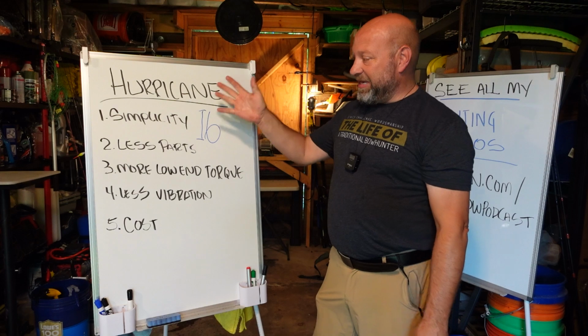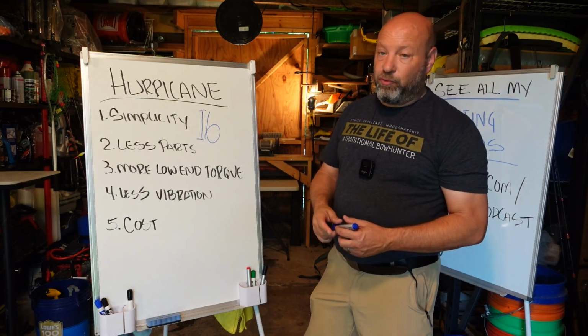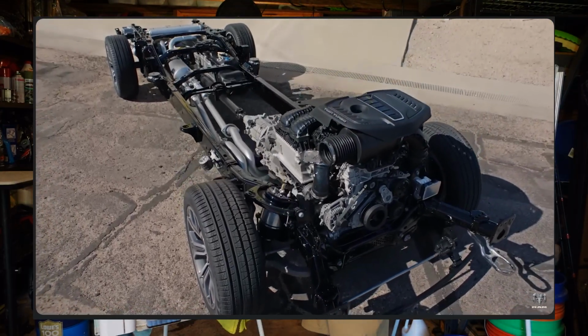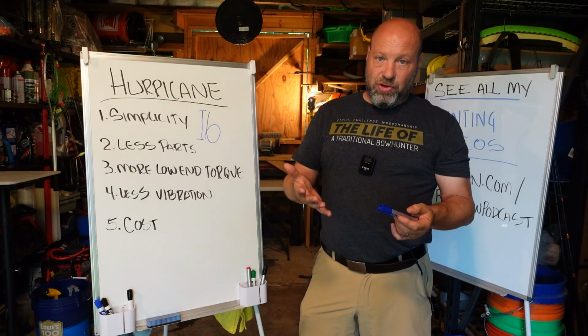So it's much more acceptable to all the things that we want, and it's much more simple. Means that this i6 has got the chance of a gas turbo motor running for a lot longer. And if you're looking for longevity, I do believe this Hurricane is going to be the key. Now, it is made in Mexico. We now know that.